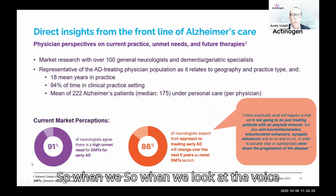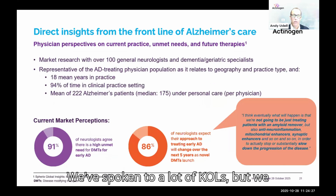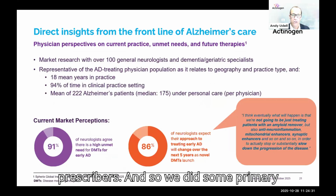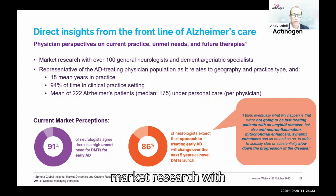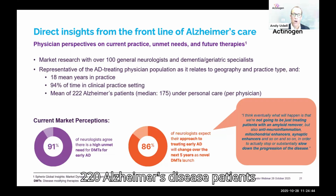So when we look at the voice of the physician, we want to see what the treating prescriber is saying. We've spoken to a lot of KOLs, but we also want to talk to the treating prescribers. And so we did some primary market research with Spherix Global Insights, with over 100 physicians that average covering, or managing, I should say, over 220 Alzheimer's disease patients each.